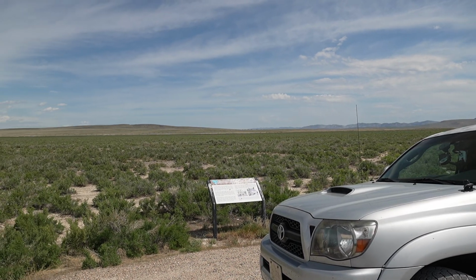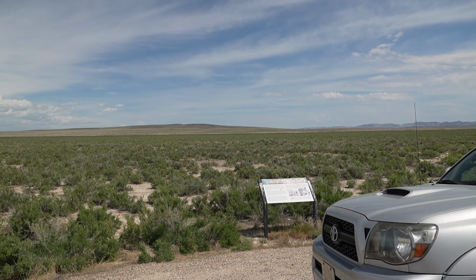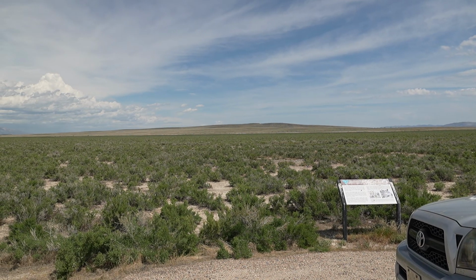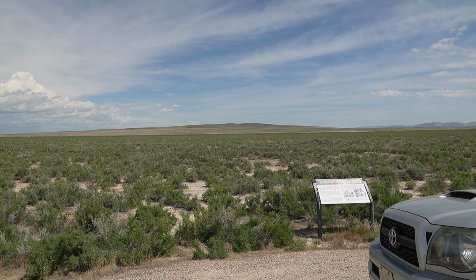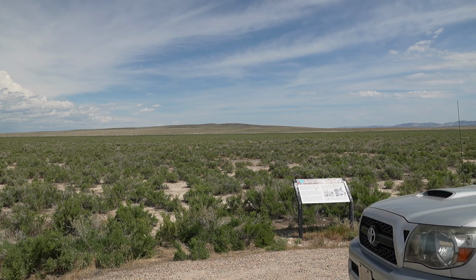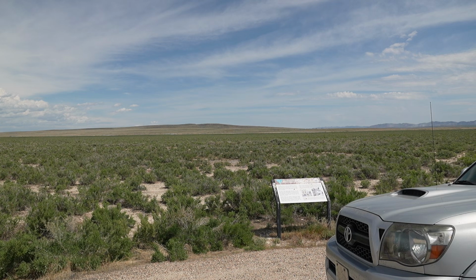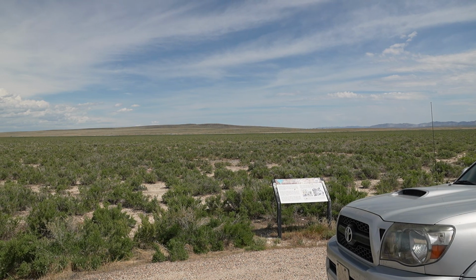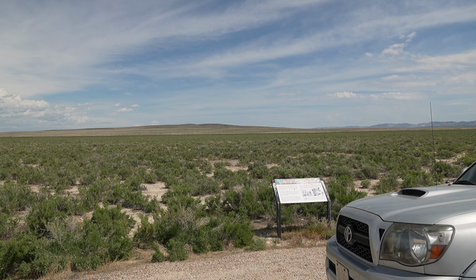There's the marker right there in the distance for Saco. And it looks like there might be a little bit of historical trash out there. I'm gonna walk out and have a look. So let's head on down the road on our adventure of the Transcontinental Back Road Byway.